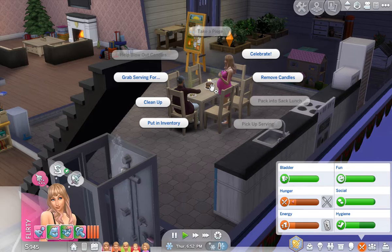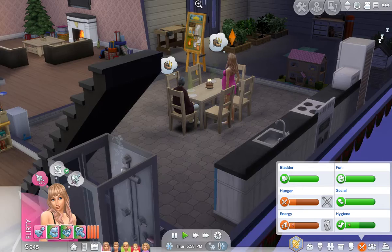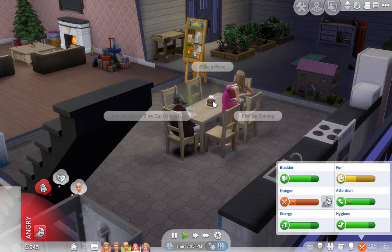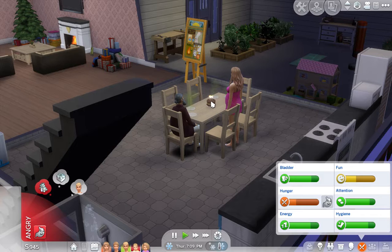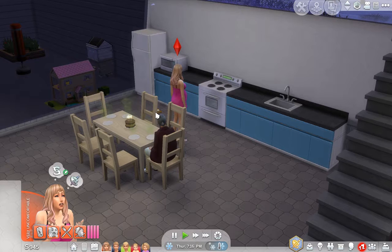Wake up. Okay. Why can't I blow out candles? Cannot do this while the Sim is aging up. What? It's going to age up on its own or something, is he? Leave! Please go out. Ask for help blowing out. No, it won't. Okay, that's a bit of a glitch. Can't even age up a Sim.